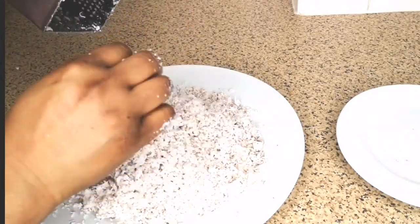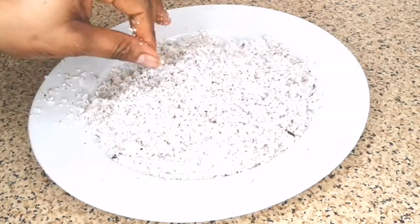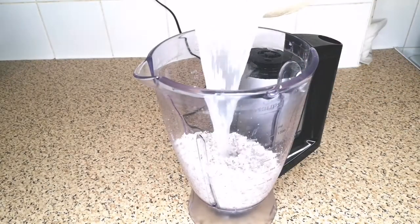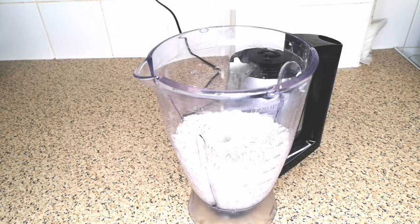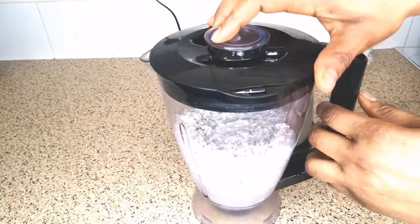After grating the coconut, this is what it looks like. To get more milk out of the coconut, I'm going to blend in the blender. To help the coconut blend, I'm going to add some hot water. After that, I'm going to blend in the blender, and I'm going to be blending for 4 to 5 minutes in a high speed.